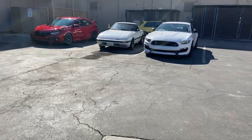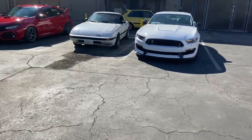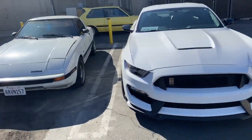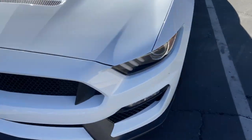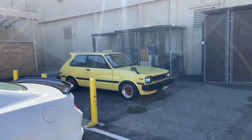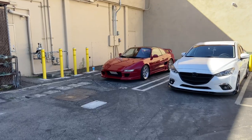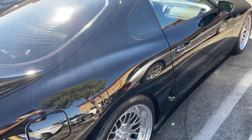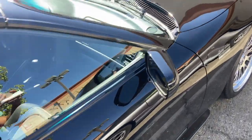Found some gems back here. Oh wow, yeah, hold on. So we got this RX-7. I think this is a Shelby Cobra Mustang, I don't know, but check this out. Gems in the back, man. Mazda 3 NSX. We've seen a lot of Supras, but this is probably the cleanest one.